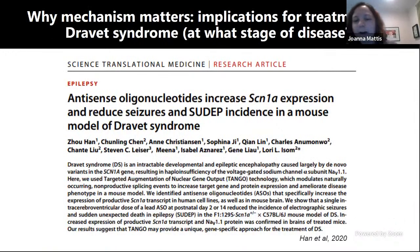So why does this matter? As a physician scientist in epilepsy, I think it actually matters a lot in terms of implications for treatments for Dravet syndrome and also the optimal stage of the disease at which to intervene clinically. So this was a really exciting preclinical paper that came out of Laurie Isom's group at Michigan, in which they used antisense oligonucleotides that increase SCN1A transcript levels within the mouse brain. And this worked really beautifully. It rescued the phenotype with decreased incidence of SUDEP and decreased seizure frequency.